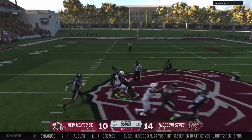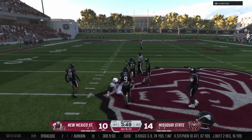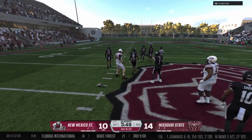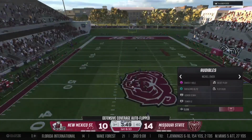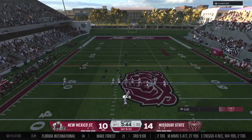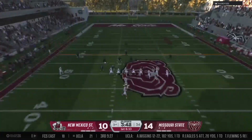Gets it out fast. They finally get him on the ground, but he's got an explosive play for the first down. Important in the passing game that it's not just receivers doing all the work. You got to get running backs involved. You got to get your big fellas. You got to get the tight ends going too.